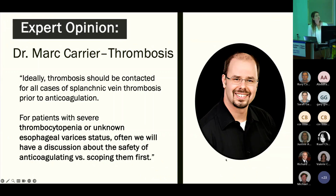And that's why it's really best for us in the ED to be engaging thrombosis in that decision. We don't need to make this decision all ourselves, but it is really helpful when we're on the phone with them to give them that information they're looking for. Are they known to GI, have they had screening, or is this a new diagnosis of cirrhosis? We don't know if they have varices, what their platelets are like, and so on. Our thrombosis colleagues will guide us through this discussion over the phone, but it's just helpful to know some of the information they might be asking for.